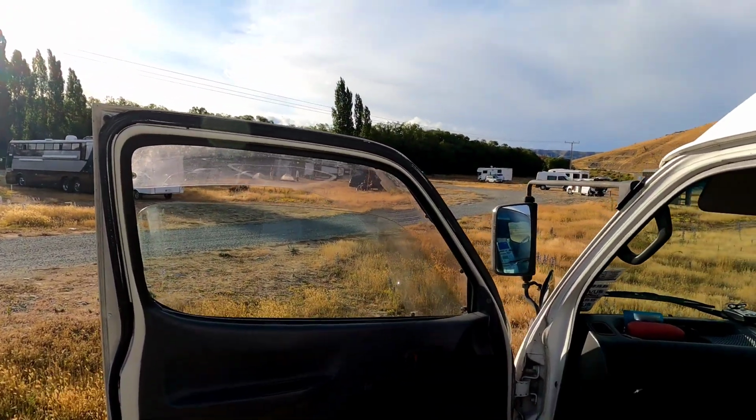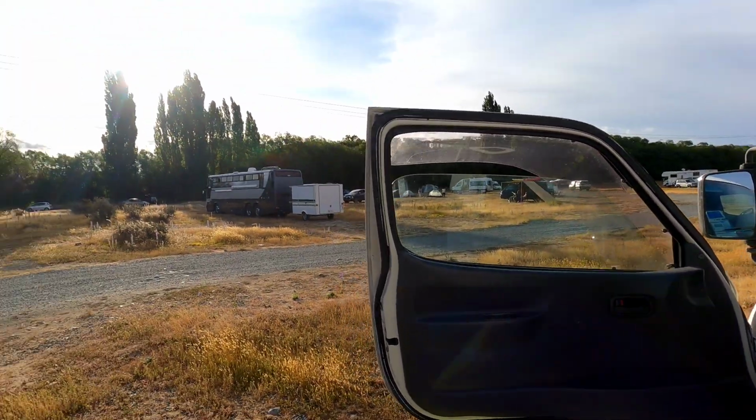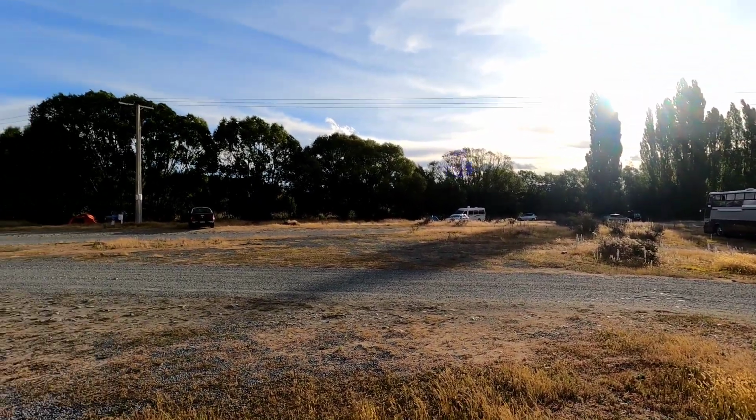And they do have toilets here, but not a lot else. But anyway, it's still pretty cool. It's a free campsite, so you don't get many free campsites in New Zealand these days. So we're going to enjoy what's going on in here.